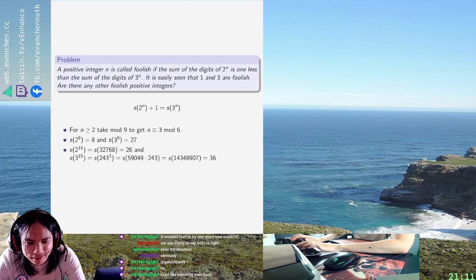But there's no way the answer can be no at this point, right? There's no size obstruction.